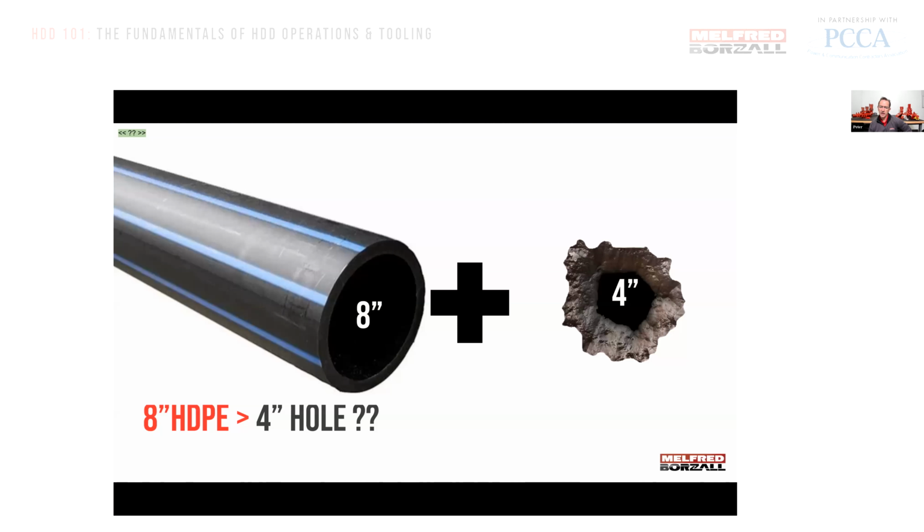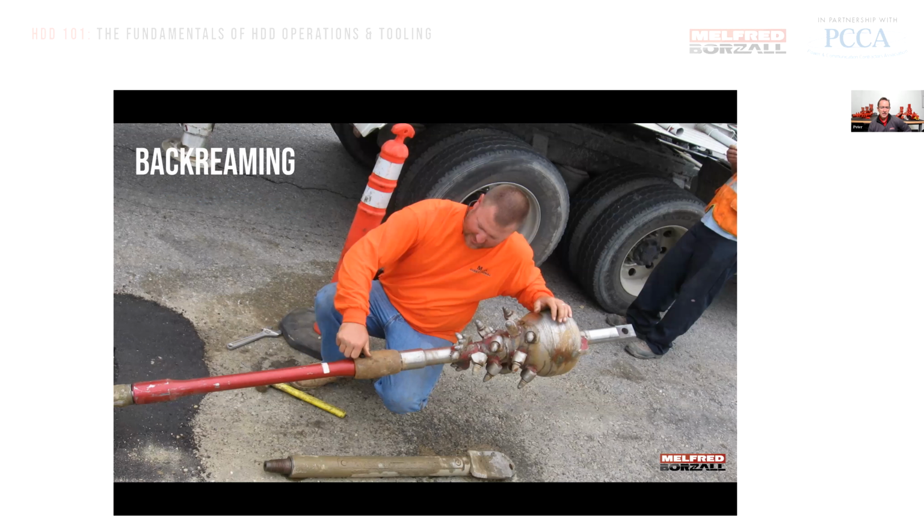I know what you're thinking again. How the heck is that 8-inch gas main going to fit through that 4-inch hole? Glad you asked. Well, this is where the back reamer is used. Remember, this is a tool that enlarges the original hole, called reaming, but it cuts going back towards the drill rig, hence the term back reaming.